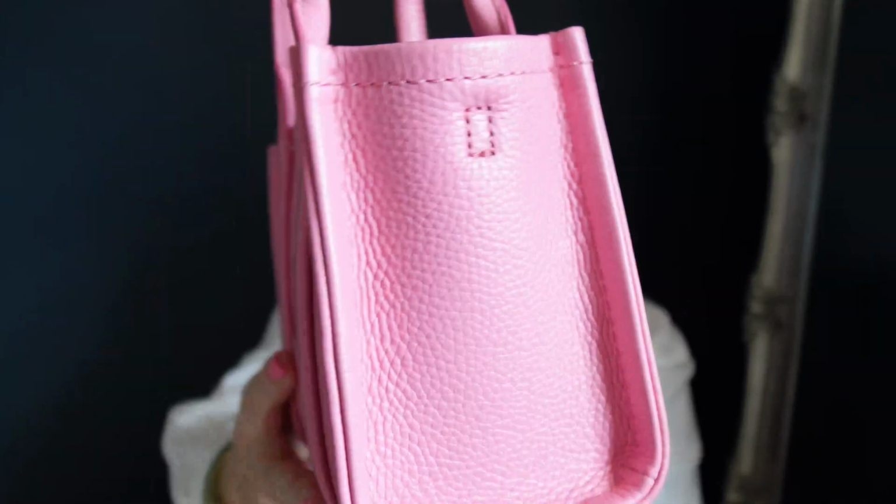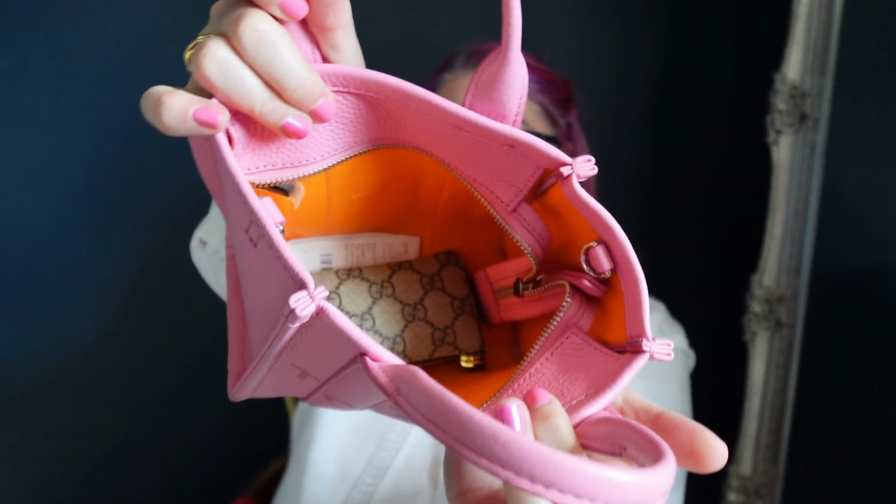My other tote is this mini. Now they did change the names of them around. That's the small, this is the mini, and I love it in this bubblegum pink and there's a gorgeous orange interior. I've got my Gucci key pouch in there, and I love how dinky this is. I can wear it crossbody and I can carry it top handle, and it's wonderful. It can be a little bit tiny sometimes when I want to carry more.